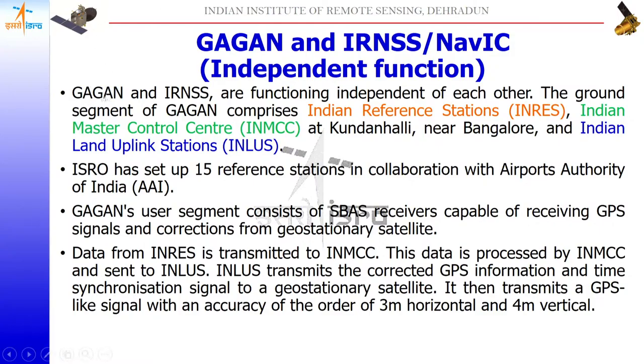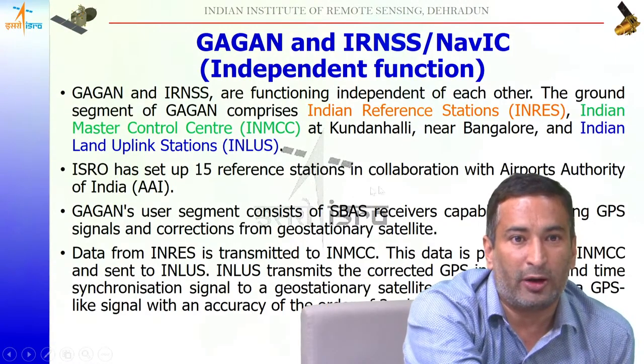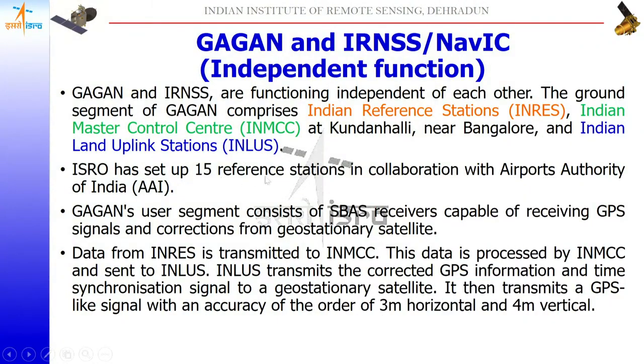What it does is it only improves the accuracy of your GPS signal, whereas IRNSS is an independent system. Now if you can see it here, ISRO has set up around 15 reference stations in collaboration with the Airport Authority of India. These 15 reference stations are continuously monitoring the atmospheric conditions, and based upon that monitoring, it is computing those correction parameters which are sent to the Gagan satellites, and your receiver now receives those corrections, and you get a higher level of accuracy from those GPS signals.